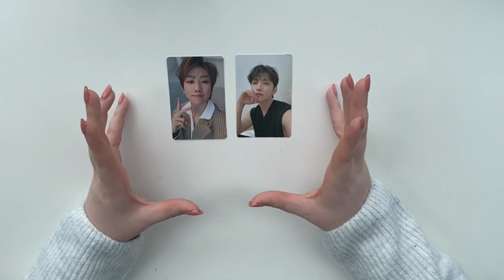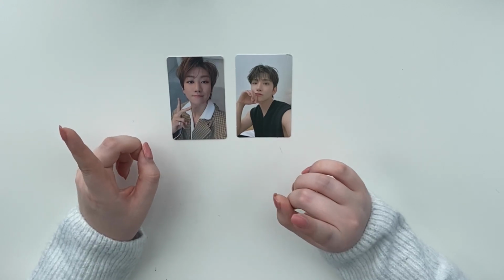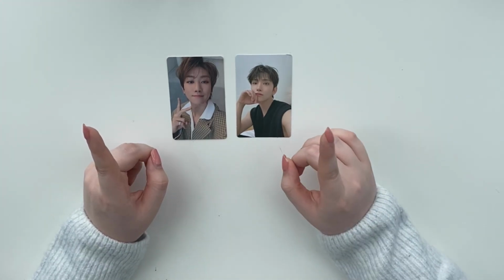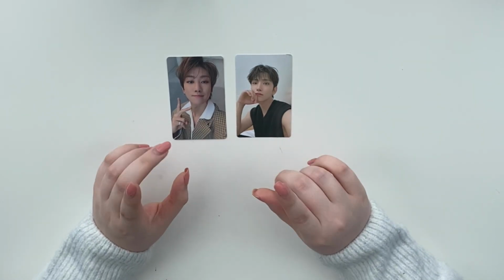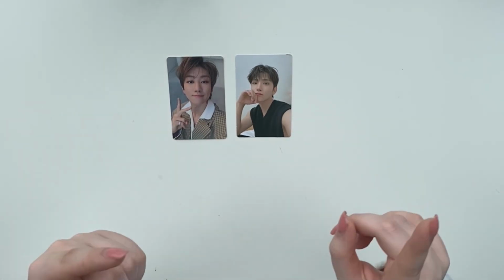So yes, we will go into the next group, which is TXT. I didn't mention this before, but I'm going boy groups first and then girl groups. So if you're looking for girl groups, they're near the end.